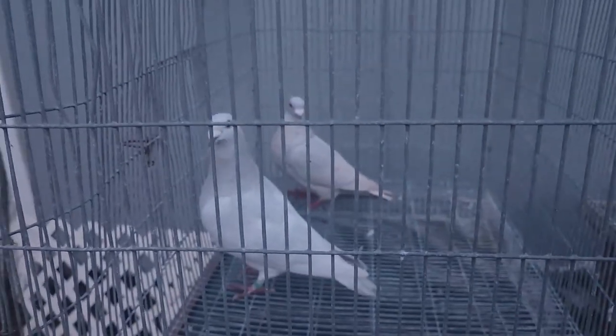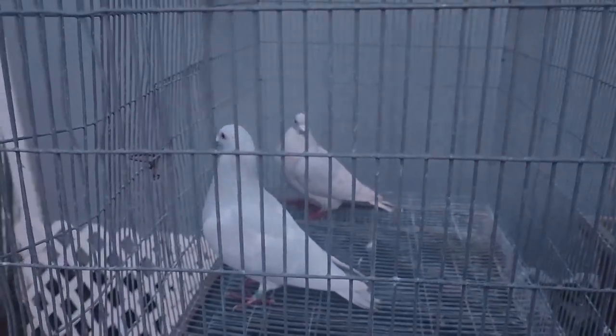I got a pigeon flying around here loose outside. Got out of one of the kit boxes.